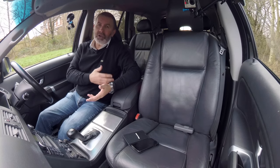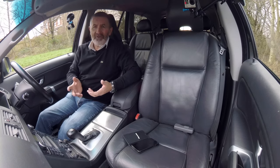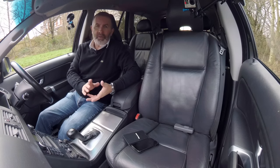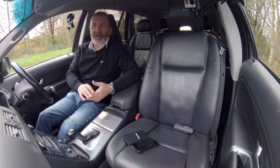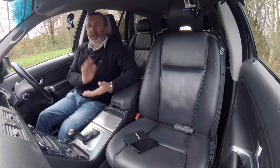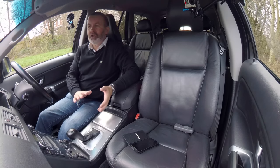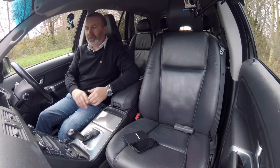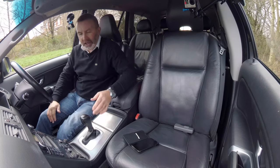The car does need a clean. We have been so busy over Christmas and New Year period that we've just got way behind. We've been very, very busy selling cars and we've just not been able to keep up. But the car will have a full valet, I can assure you. So it will look its best when it goes out. I'll take you for a drive in it.